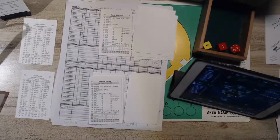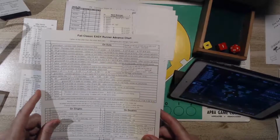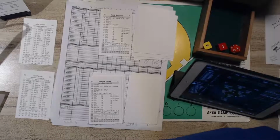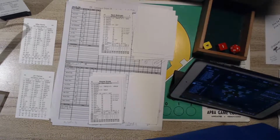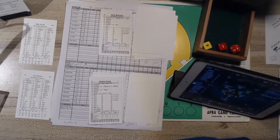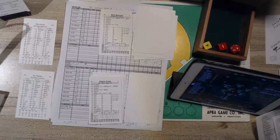Here's something that I may be able to use. This is a classic easy runner advance chart. Nope, can't use that. Nobody's advancing. There's nobody on here. Out. Oh, God, help me. Base is empty, out chart. That's the one we want.